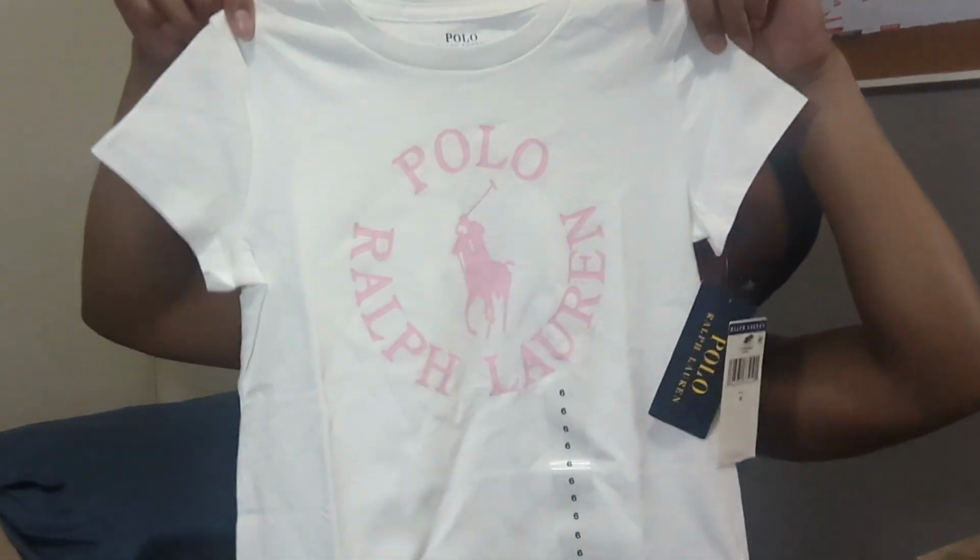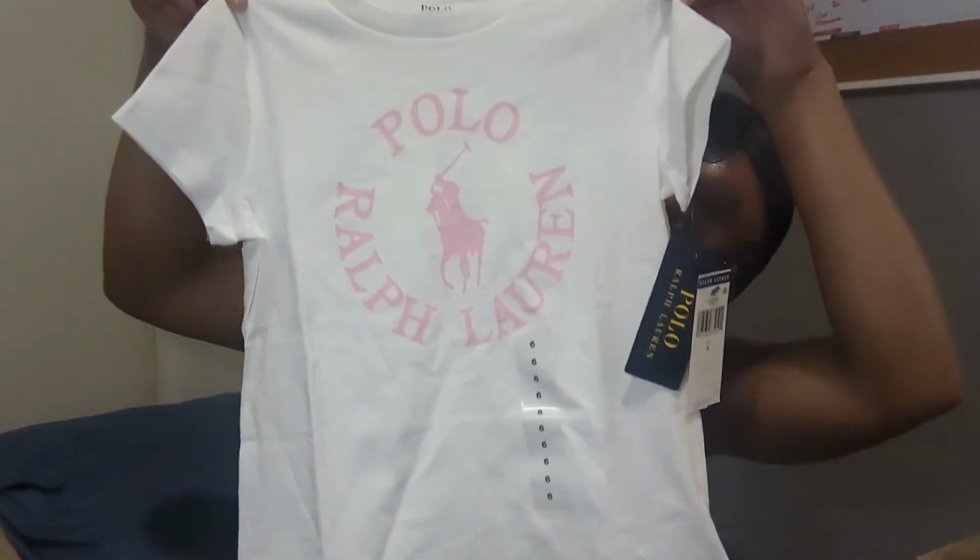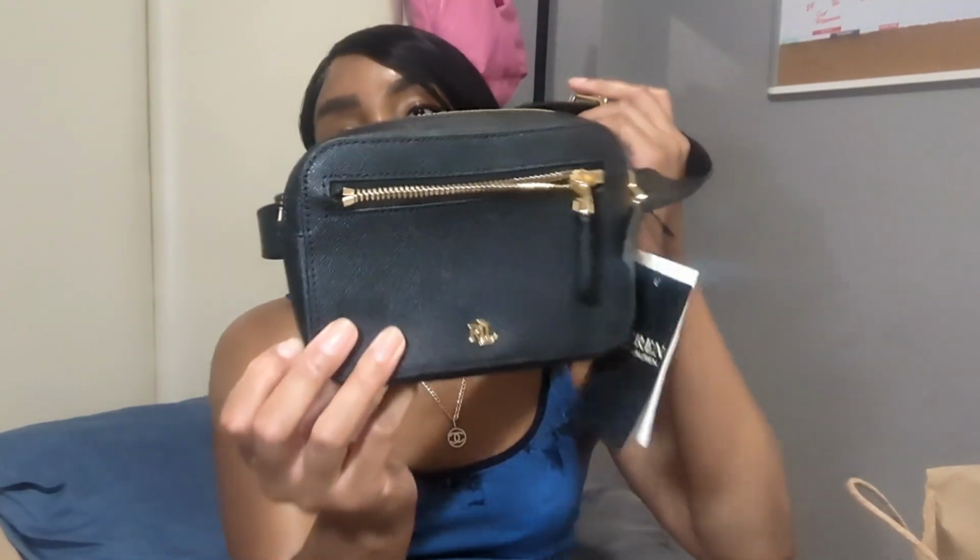So cute. Polo Club. And then the last thing was a Ralph Lauren belt bag. And y'all know how I got my belt bag now. Acacia got that belt bag. Look how cute. Super cute.